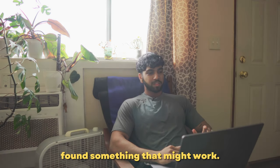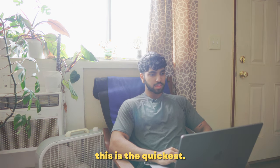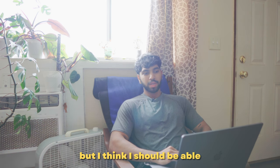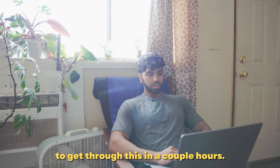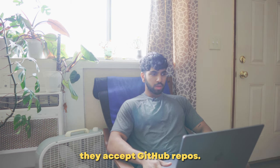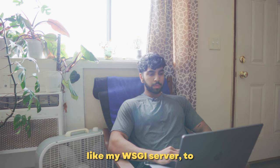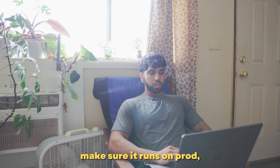So I think I found something that might work. It's called Python Anywhere. I found a couple options, but I think this is the quickest. The UI is kind of mid, but I think I should be able to get through this in a couple hours. All I need to do is upload all my files manually because I don't think they accept GitHub repos. And then I need to tweak certain things here and there, like my WSGI server, to make sure it runs on a prod level.